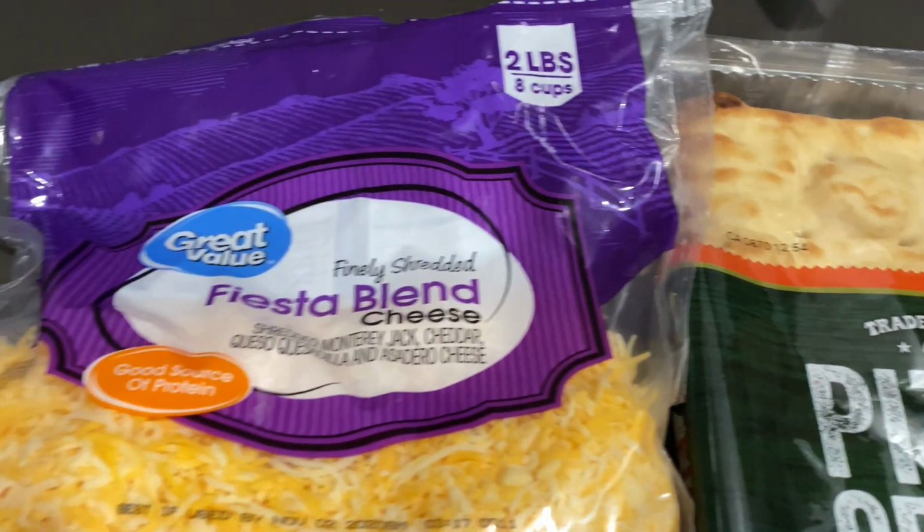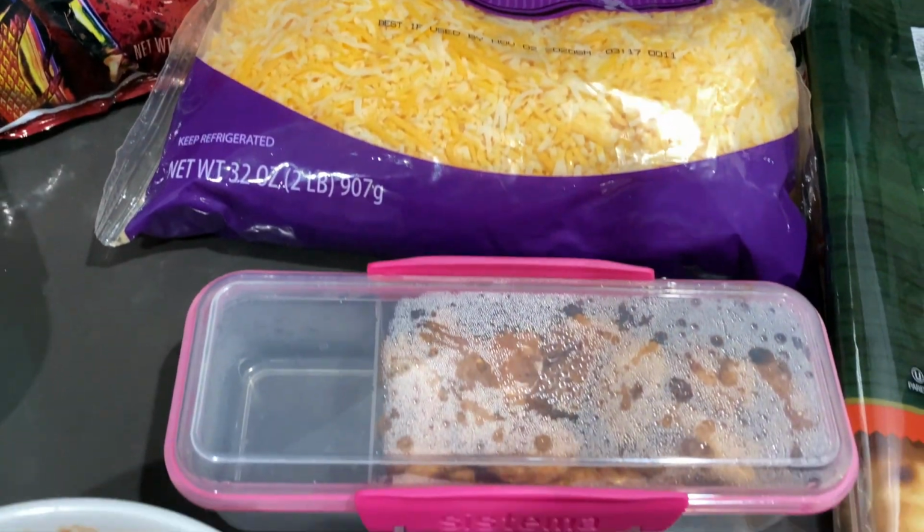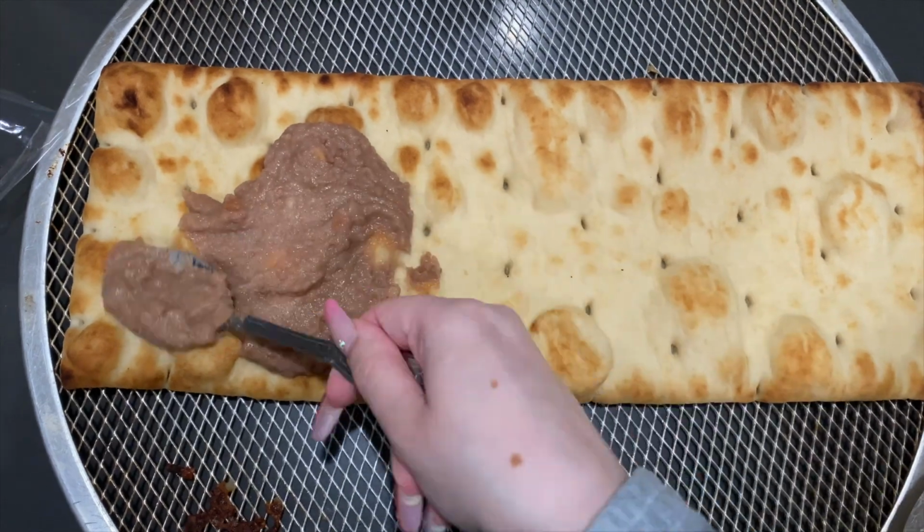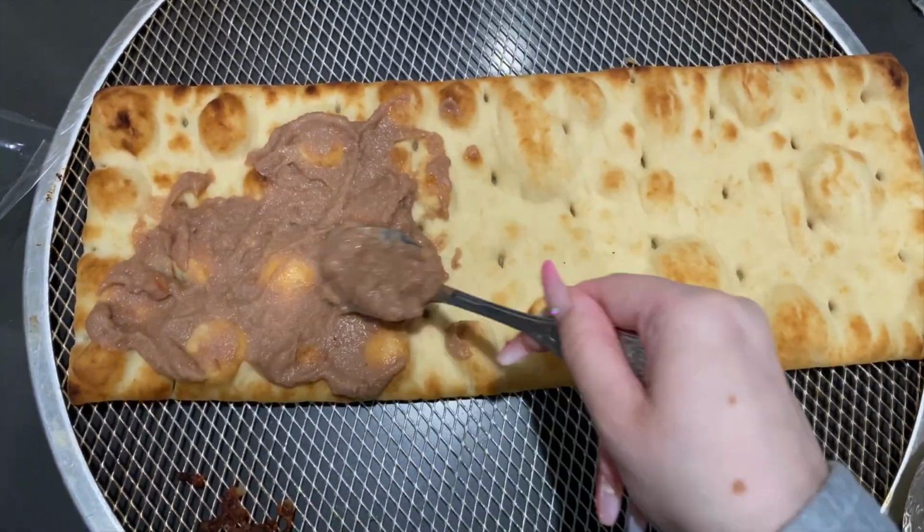So the ingredients for this are very, very simple. You're going to need pizza crust, cheese, chicken, Doritos, sour cream, ranch, beans, Frank's Red Hot, and taco sauce. So what I did is I covered one side of the pizza with beans instead of regular sauce. Added some chicken.